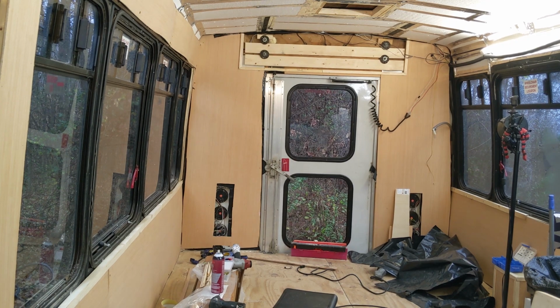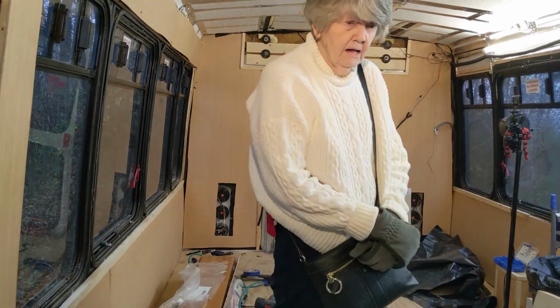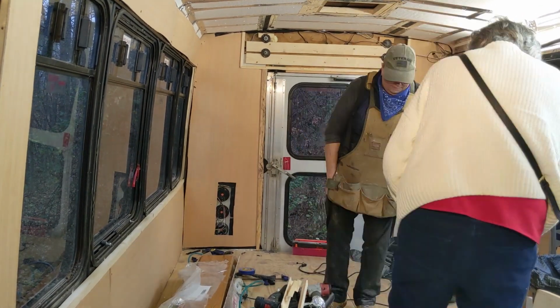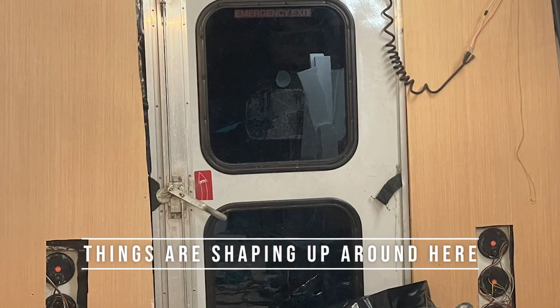Actually, the boxes of flooring that you see down there on the floor, that's flooring for the van. Mom came by to visit, and I was telling her about what I had done and how much progress I had made. She only stopped by for a short time, so that's why we didn't actually put her on the video.